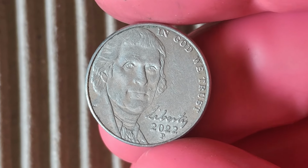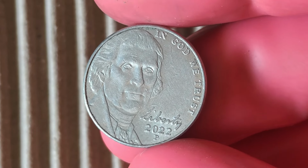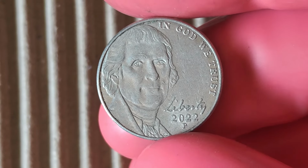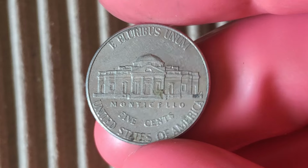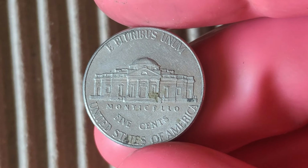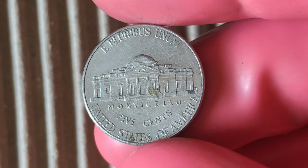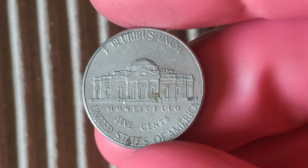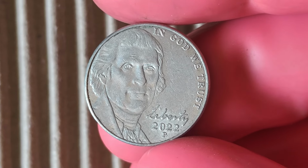2022 Jefferson nickel with the P mint mark. At first glance, this coin might just look like any other pocket change, but what if I told you some versions of this coin could be worth thousands and in rare cases even reach into the $1 million range? You heard that right, a modern nickel potentially worth a fortune. So don't go anywhere, because in this video we're breaking down exactly why this coin is so special, what makes it valuable, and what you should be looking for in your spare change.